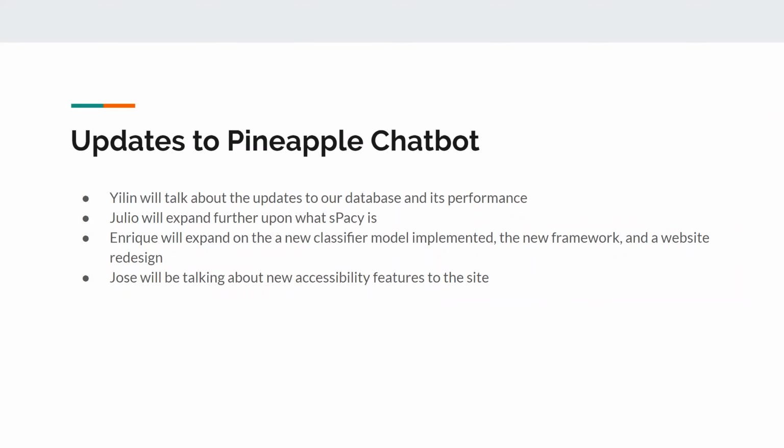This is the content we're going to talk about in this presentation. Yilin will be talking about updates on how we gather data for the database and the new database's performance. Julio will be talking about Spacey. What is it, how it works, and what are the intents and entities of a question. Enrique will be talking about what is our new classifier model and how it works in the project, a migration to a new framework, and a redesign on how the chatbot looks. Now let's move on to what are some major backend updates we did. And the next slide.